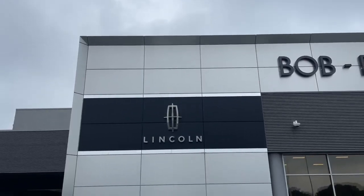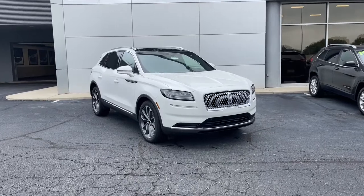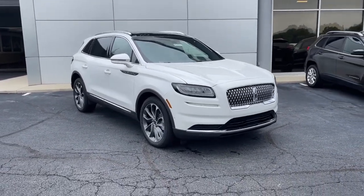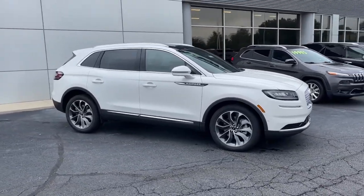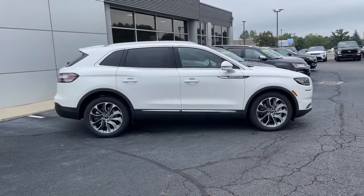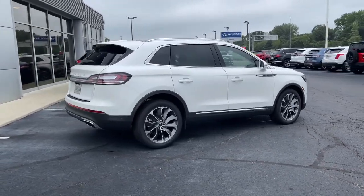Picture yourself in the 2022 Lincoln Nautilus. Here's a smooth, well-equipped Nautilus, the midsize two-row luxury crossover that prioritizes passenger comfort and driving pleasure. You'll love its punchy performance and thoughtful use of the latest technology to help you stay connected, focused, and confident so you can make the most of every journey.